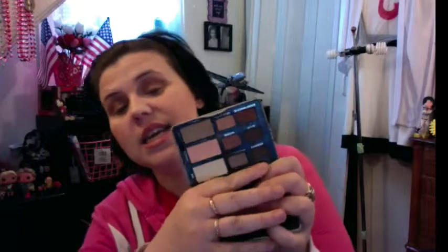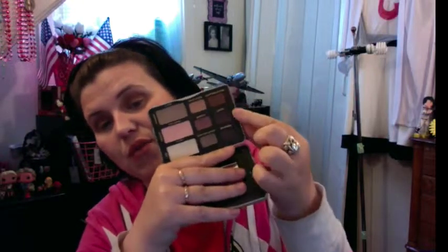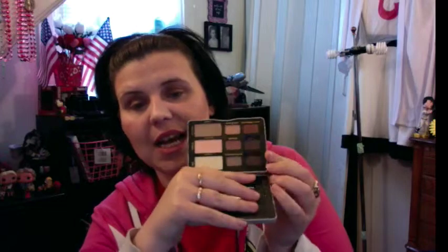They don't go muddy on my eyes, which I generally find from IT Cosmetics. Their matte shadows turn out to be mud on my eyes. They just don't work for me. These, on the other hand, all have different ranges of colors, which I love. I love the different matte ranges. It's not all the same or very similar matte ranges. I love these shadows. I love how easily they blend, how easily they go on.